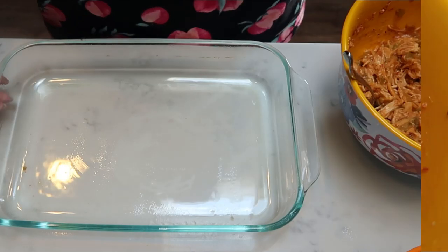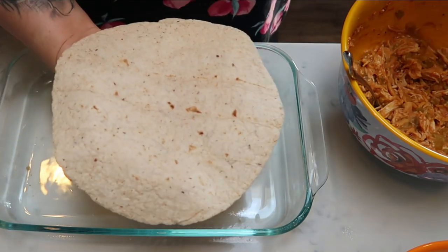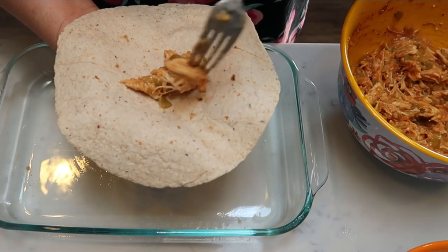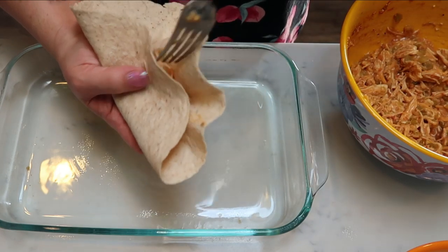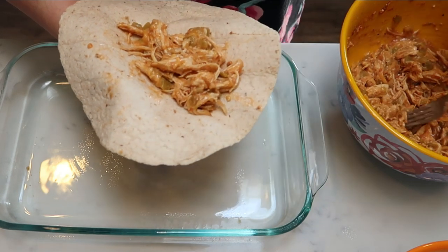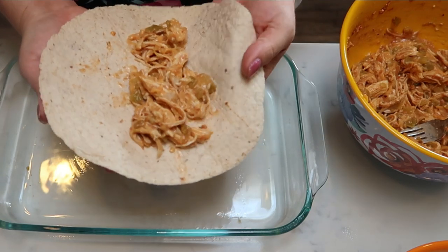Yummy. Go ahead and grab a 9x13 pan, spray it with some nonstick cooking spray. You're gonna take one of your enchilada shells here, and remember, we want 8 total. So we wanna make sure that we have enough filling for 8 enchiladas. I'm going to make 2 of them my tortillas, and the rest of them I'm gonna make for my husband so that he can have them as leftovers.